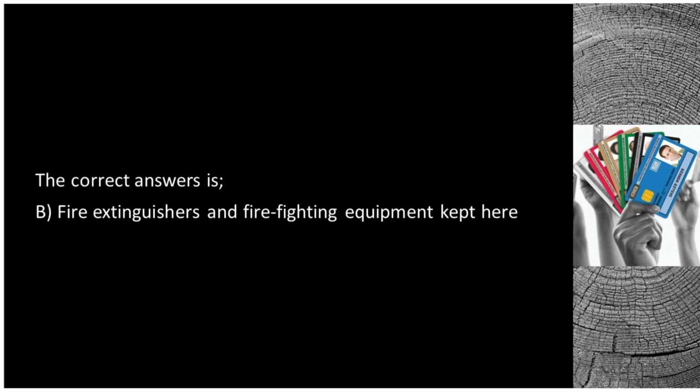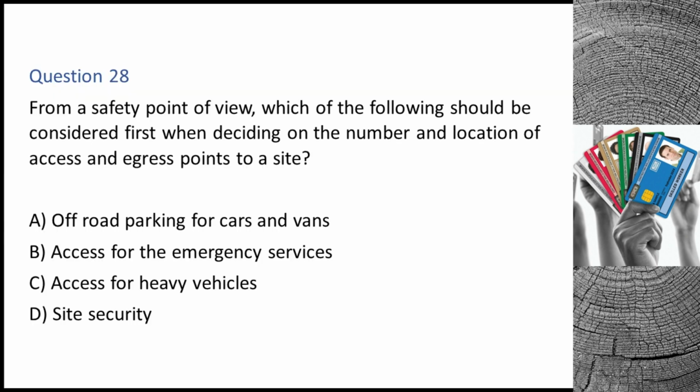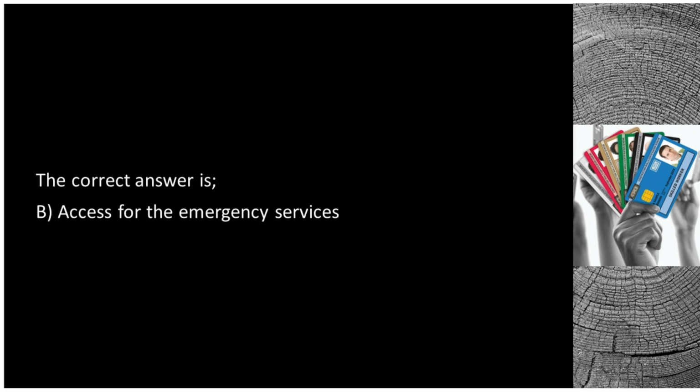The correct answer is B. Fire extinguishers and firefighting equipment kept here. Question 28. From a safety point of view, which of the following should be considered first when deciding on the number and location of access and egress points to a site? A. Off-road parking for cars and vans. B. Access for the emergency services. C. Access for heavy vehicles. D. Site security. The correct answer is B.